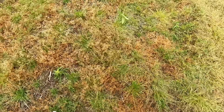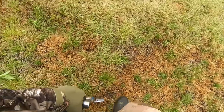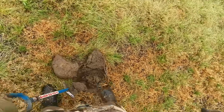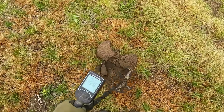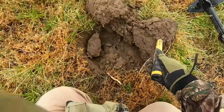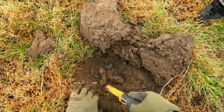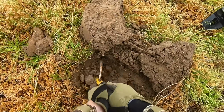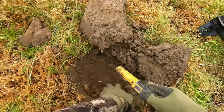I don't know, pretty decent signal here. Sounded better with my headphones on. I don't even know if I'm digging in the right spot. I don't think I am. I usually make a mark on the ground, but I missed it. That's what it sounded like originally. I think my mark was closer over this way though. Oh no. Oh, something down there. Okay.